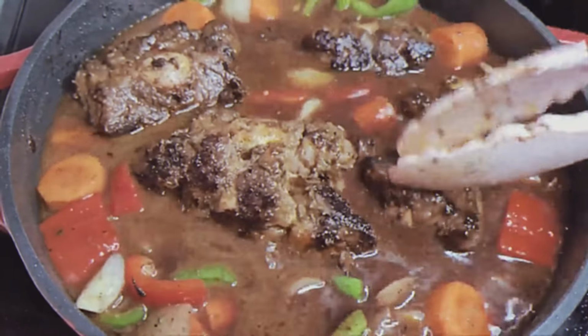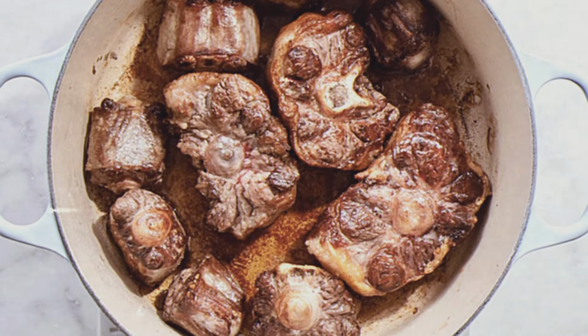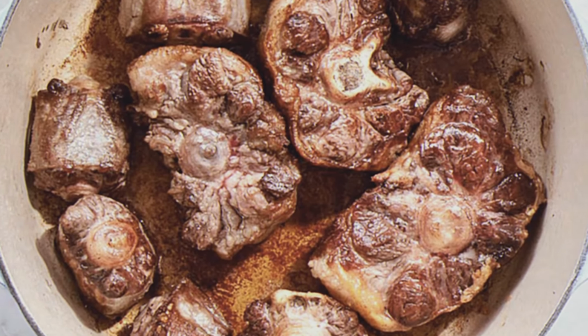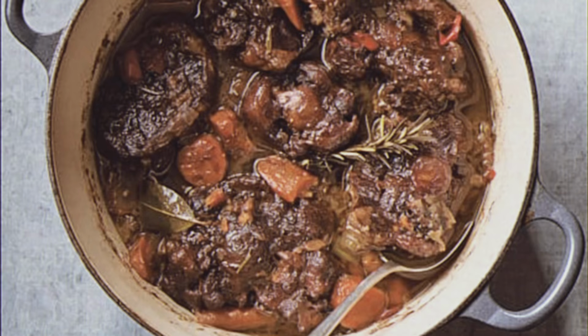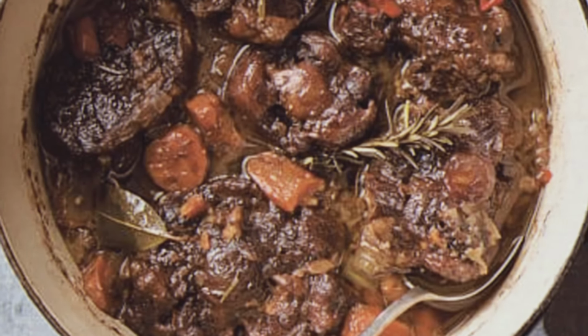Baked oxtail reminds us that good food was never about status. It was about skill, patience, and love, simmered into every drop of sauce. What was once poor man's fare has rightfully become a dish fit for kings.